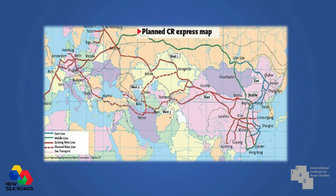But I have to make one other comment. These are negotiated agreements. Very few of these have what you would call a regular service, or even one or two a week. Some may only send a train on an irregular basis. And there, of course, are even fewer regular trains making the journey in the opposite direction from Europe to China.